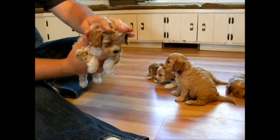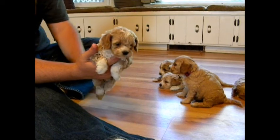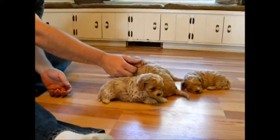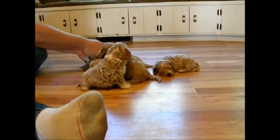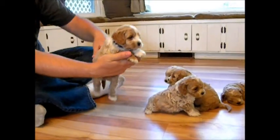It takes her a little bit to warm up, but she's a pretty happy, friendly puppy. Pretty playful. There you go. And who else do we got here? Ooh, this is Ricky. Ricky is the boy with the most amount of white.